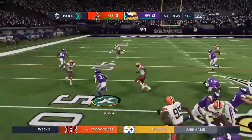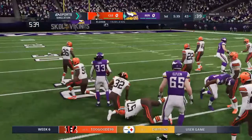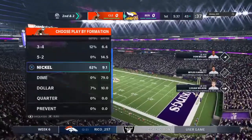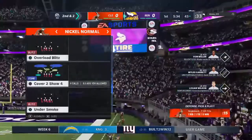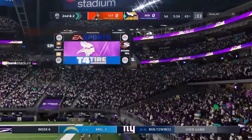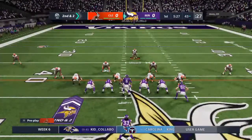Now the first carry for Dalvin Cook. And the result here, a pickup of 8. Leaves him with 2 to go on 2nd down. Dalvin Cook. A nice run here early on. It doesn't take a great play caller to realize you want to establish a guy of his caliber with runs like this early, because they'll pay dividends as the game progresses.